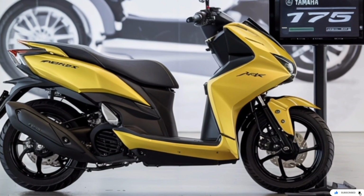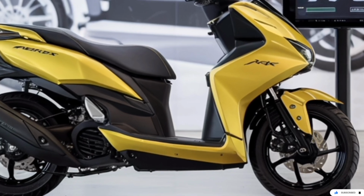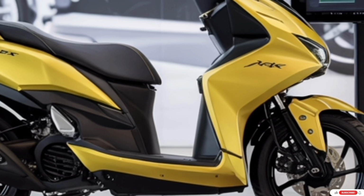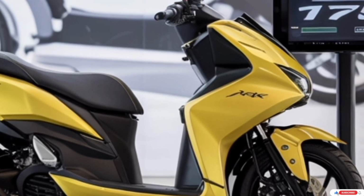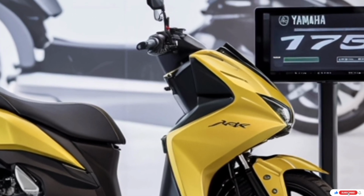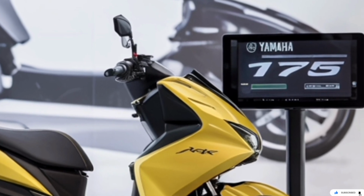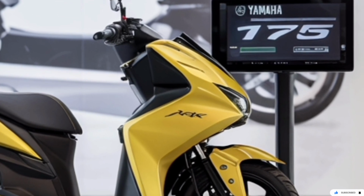Competitors like the Aprilia SR160 or even the TVS NTorq XT feel a step behind when it comes to outright performance and feature integration. While they might offer slightly better practicality or rear disc options, the Aerox stands out as a statement machine. It's a scooter you buy with your heart and your head.